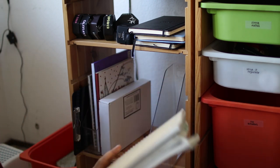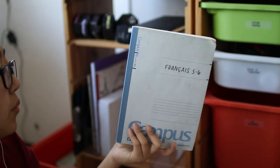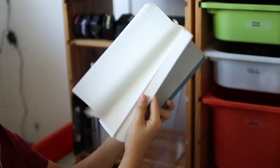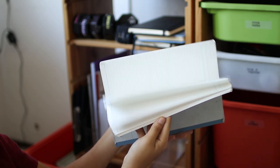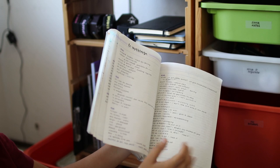Okay, here are my notebooks for my classes. Here's my French notebook from this year. I'll probably keep it because I'm taking AP French in the next school year, and some of these vocab words could be helpful to me.